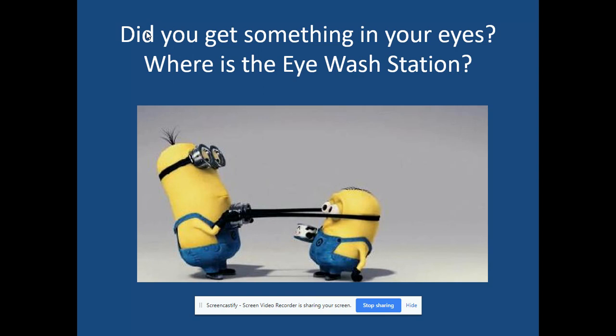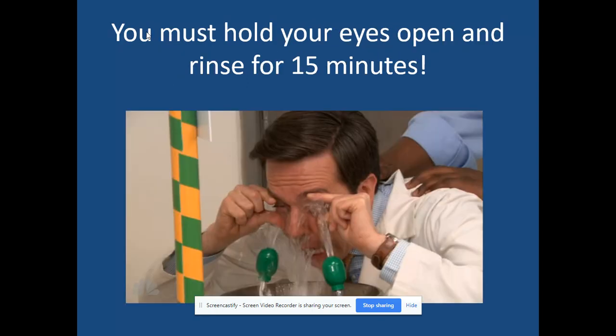When you have something in your eye, the eye wash station is also next to the chemical wash station, and you want to make sure you hold your eyes open and wash them out for 15 minutes, as seen in the picture here.